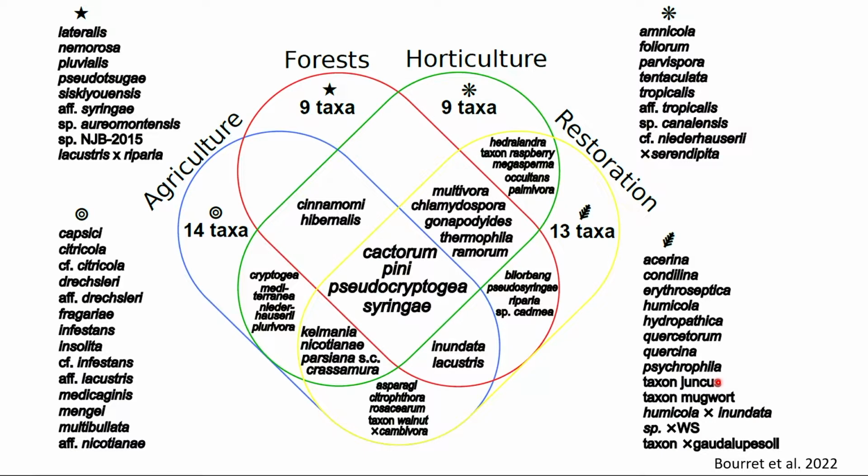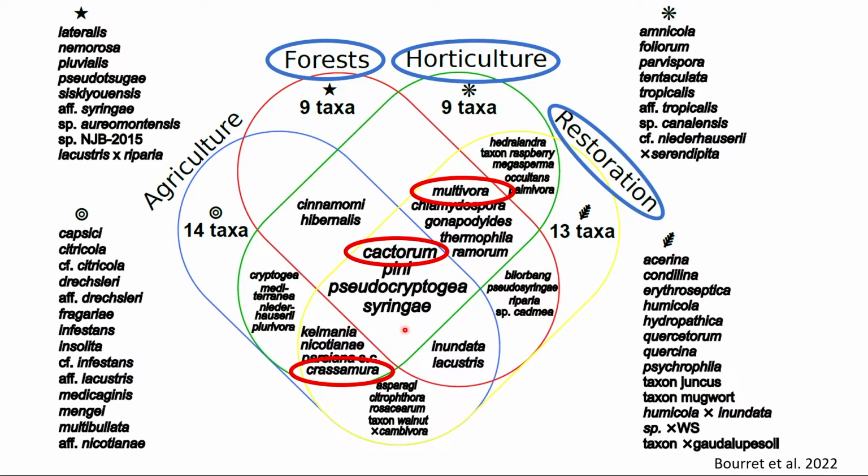And to wrap up, this is my final slide. Again, I showed a list of species. I wanted to show the context of these Phytophthora that we tested. This is a paper that we published with Tyler. I don't know how many people know Tyler, but he was a postdoc in our lab. We grabbed all the Phytophthora reports that were present in California, and we classified them as belonging to agriculture, forest, horticulture, or restoration. And horticulture, where we also put nurseries. I want you to notice that the Phytophthora that we tested, Crassamura, cactorum, multivora, were all associated with forest, nursery or horticulture, and restoration areas. So these Phytophthora have historically been associated with these contexts across California.